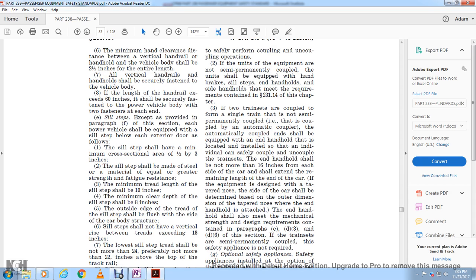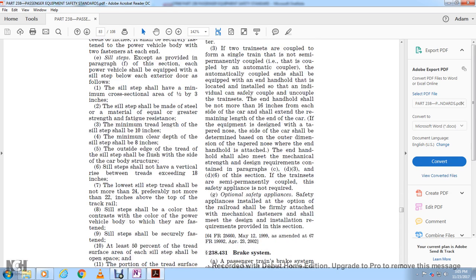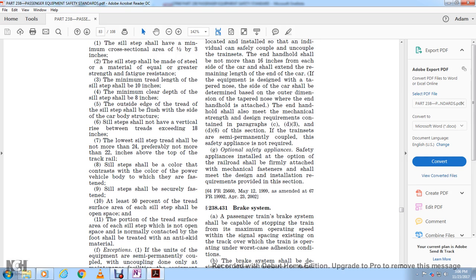If the train sets are semi-permanently coupled, this safety appliance is not required. G. Occupational safety appliance. The safety appliance installed with the option of the rail shall be firmly attached by mechanical fastener and meet the design and installation requirements provided in this section.